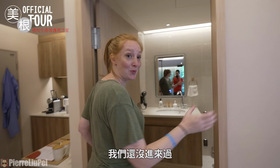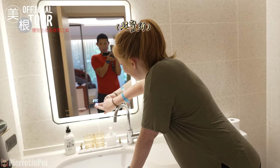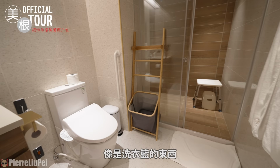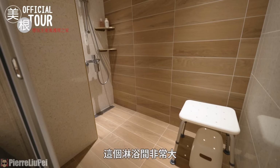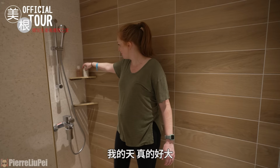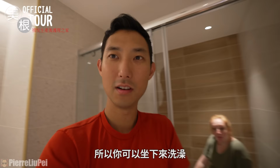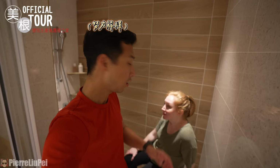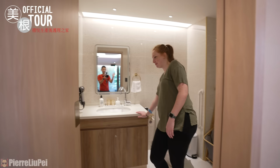Here we have the bathroom. We haven't been inside yet. This is a really big sink. Whoa, it's so modern. Whoa, nice. Then we have this cute laundry hamper. Dry them here. This shower is huge. Oh my gosh, that is huge. Body wash. This is big. So tall. That's what she said. So then you could just sit down and take a shower. This bathroom is awesome, really big, look. I can shower with Megan. No, I can help Megan, in case she needs any help, right, husbands? I might need to take a break actually. Actually, don't pee now. Okay.